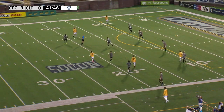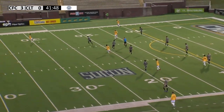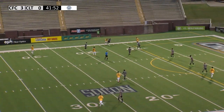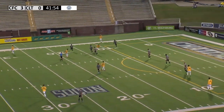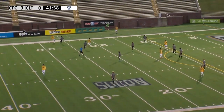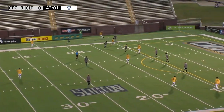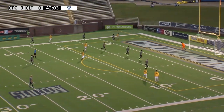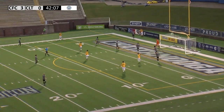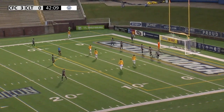We're about to come into the 43rd minute of play here. Chattanooga spreading it across. Now Green driving in. Hernandez. Stratton. And Hernandez. Great CFC ball down along the back of the pitch. And that's out of play. Wins a corner. That's all right.